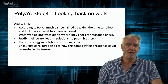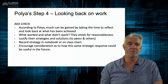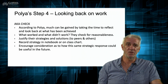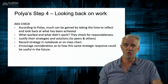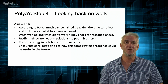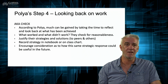They don't just keep heading down a path, and when they get the solution, write it down and say boom, finished. They always reflect and go back and try to justify and make sense of what they've done. An important thing is then to be able to justify your strategy and your solution to others. So to other students in your class, or if you're teaching, can the students justify it to each other? Can they justify it to everyone? Can they explain it to someone who doesn't really know much about it in clear and obvious language?